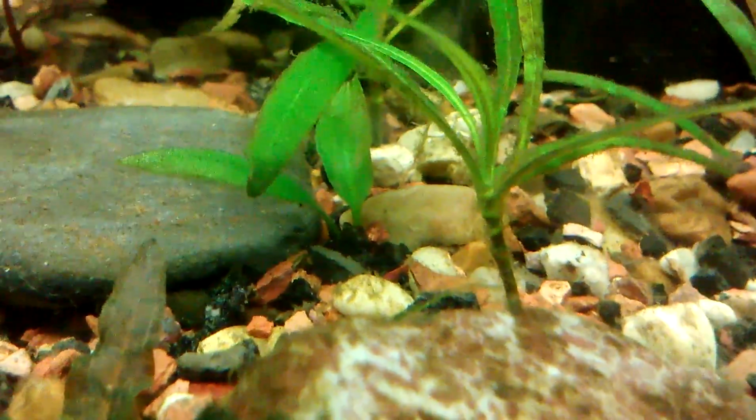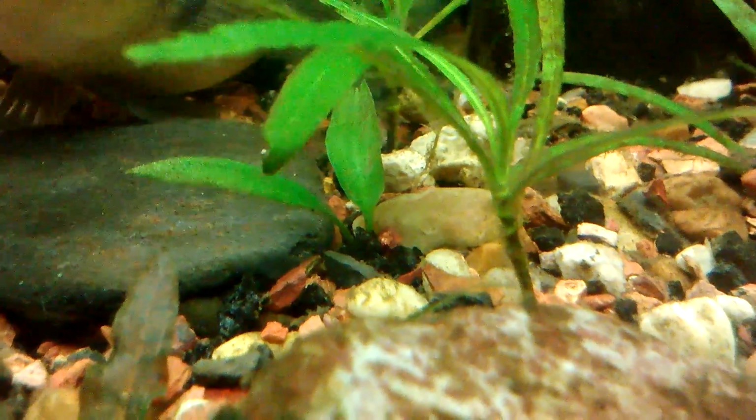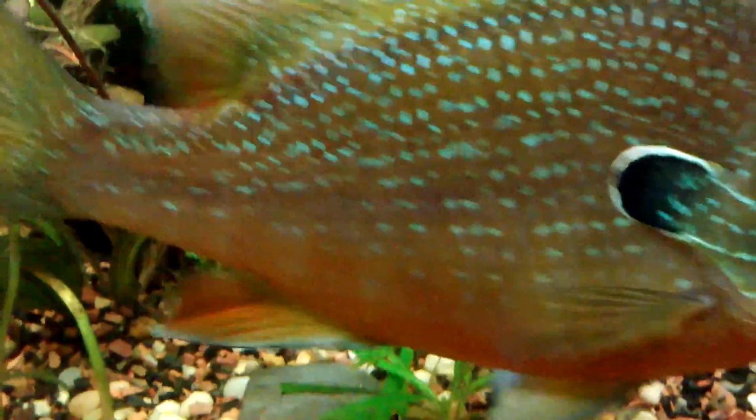Then I had one, what I thought was a Crypt. I don't see it. Wait, there it is, right there. It looks like a little Crypt. Don't know. Could be a little sword. There's no telling. Planaria Prens behind the sunfish. Sunfish is wanting to show off. There he is. Baby Tears is doing okay.